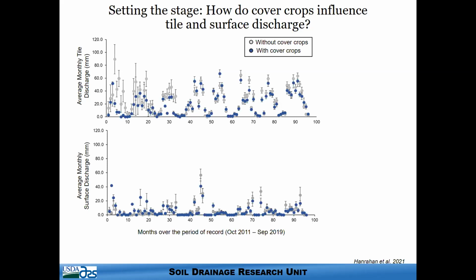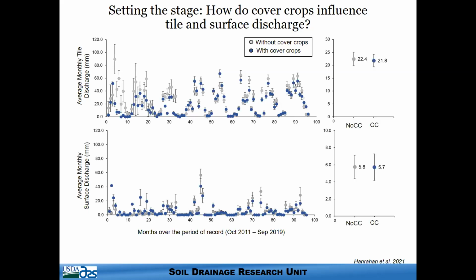And then fields without cover crops are shown in gray, and fields with cover crops are shown in blue, or the dots are blue. So what we can see from these plots is that monthly discharge from both subsurface and surface is generally less from fields with cover crops than fields without. So the blue dots are generally falling below the gray dots. And then these panels on the right are showing the overall average of the monthly discharge for fields without cover crops, again in gray, and fields with cover crops, again in blue. So when I say overall, it's because this is estimating the average for fields without and with cover crops across the entire period of record. So all of those dots that are in those left-hand panels.